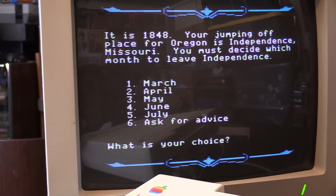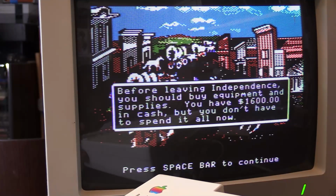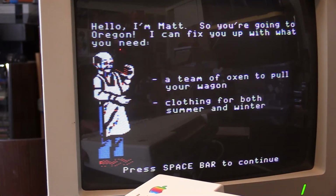So I always prefer traveling in March, earlier in the year, even though it's kind of cold in Boston. It gives me a little more time. So we'll go March. You hear it load. Before leaving Independence, you should buy equipment. Okay, I have $1,600. Let's go to the general store.